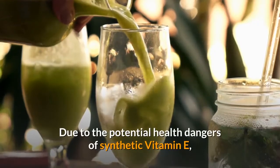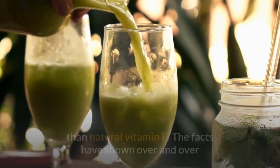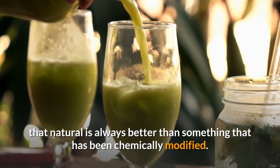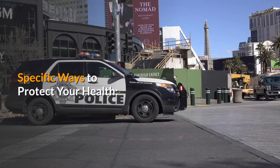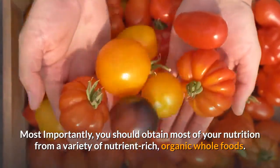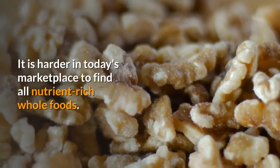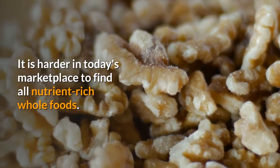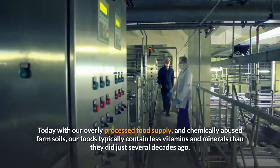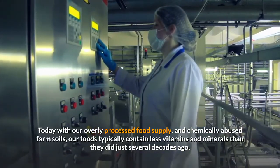Due to the potential health dangers of synthetic vitamin E, the bioavailability of synthetic vitamin E is much lower than natural vitamin E. The facts have shown over and over that natural is always better than something that has been chemically modified. Specific ways to protect your health. Most importantly, you should obtain most of your nutrition from a variety of nutrient-rich, organic whole foods. It is harder in today's marketplace to find all nutrient-rich whole foods. Today, with our overly processed food supply, and chemically abused farm soils, our foods typically contain less vitamins and minerals than they did just several decades ago.